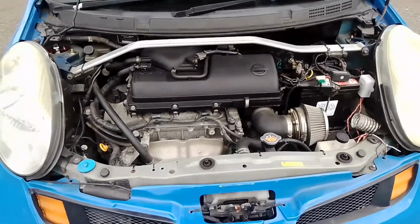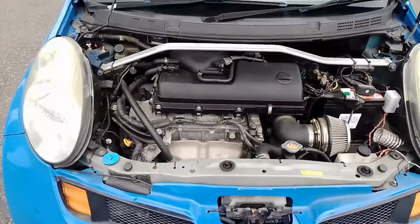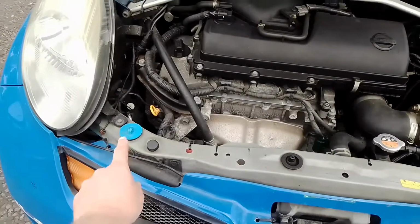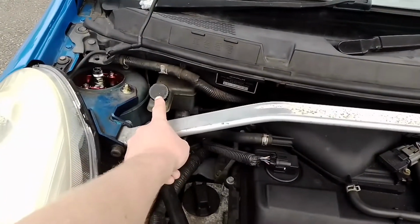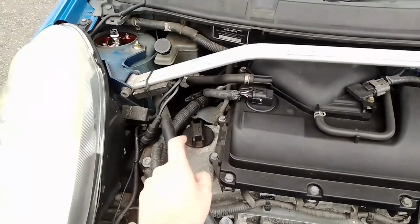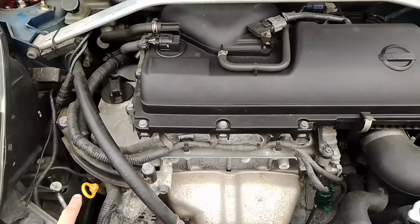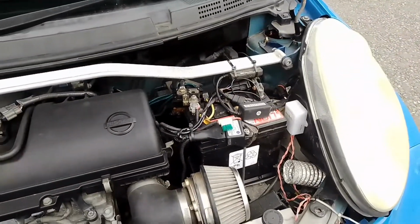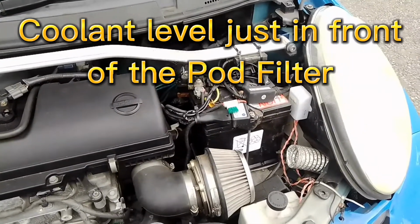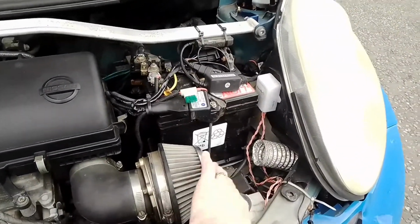But just as we normally do on the engine bay, we'll go over where to check your relevant fluids. So we have the windscreen washer fluid here, we have the brake fluid here, we have the topping up of the oil here, and we also have the dipstick down here on the engine bay, and the battery is here. And as we mentioned, the cold air intake system comes through from the bumper. It comes up into here and straight into here.